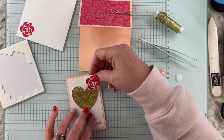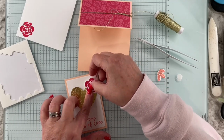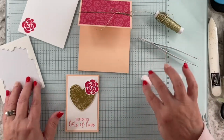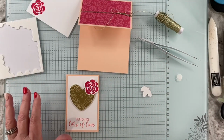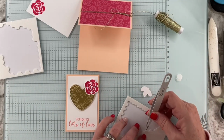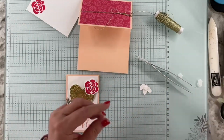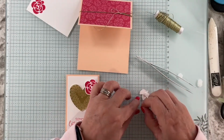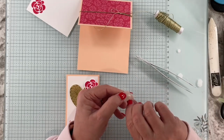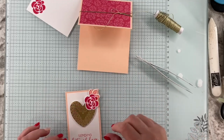All right, I'm going to put this flower right here on the top of this heart. And then I'm going to pull the little dimensionals out, and I'm going to put a little dimensional on these leaves, and then we'll tuck it in underneath the flower. So we'll get this all built up. So there we have that.